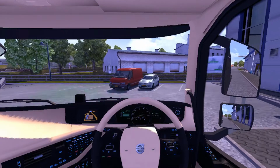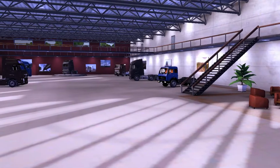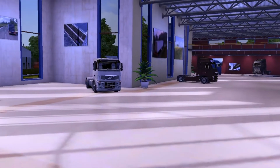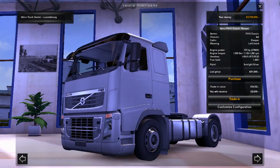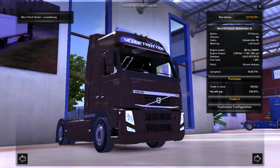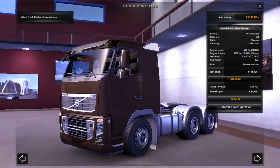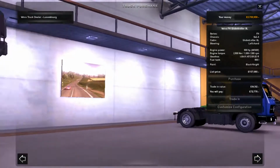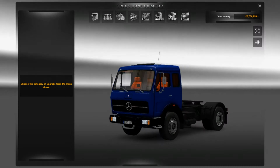Now I decided to go for something a little different this week. On the channel we've been having quite a lot of new trucks, but this time I've gone for a classic truck. As you can see, we've got the original FX16, the amazing FH Classic that I had last week on the channel, and then we've got the new one. And then over here in the corner we have this. Now this is a Mercedes-Benz NG Sleeper. So I'm going to go ahead and configure this and tell you a bit about it.